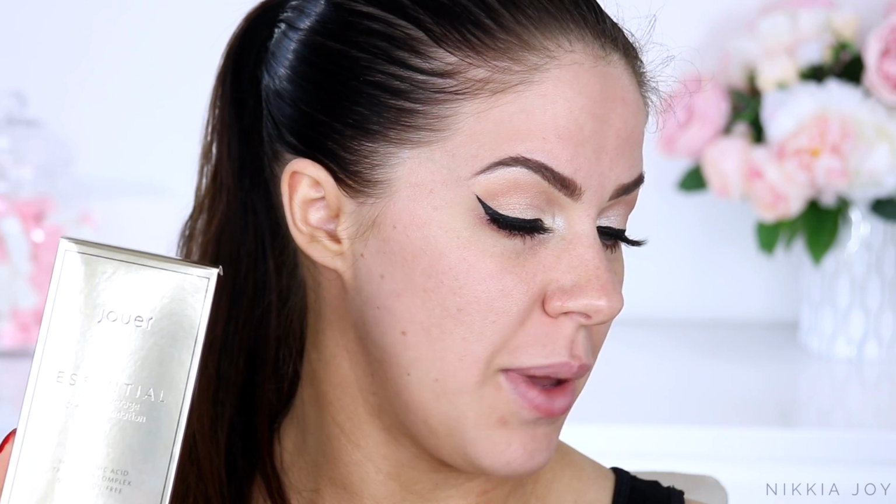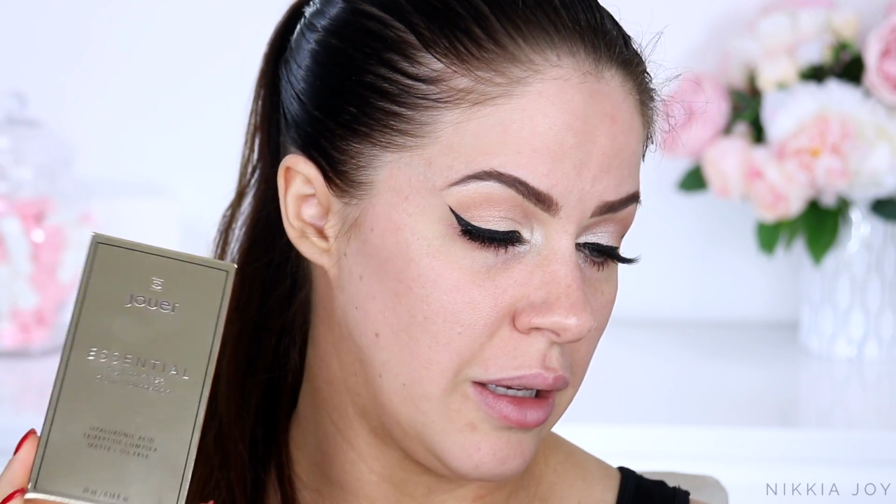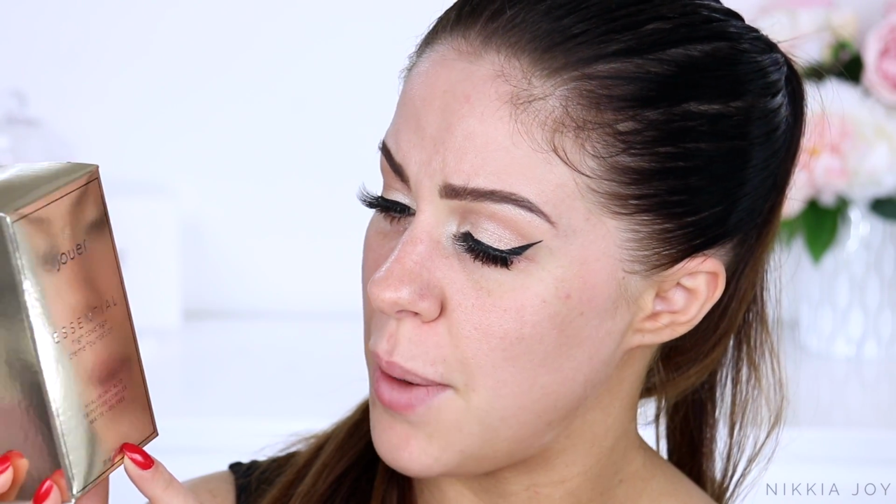Also looks like they've got a bunch of really cool ingredients in it for your skin. Cucumber extract for soothing irritation and hydrating. Hyaluronic acid. Obviously we know hyaluronic acid hydrates and softens the skin. And then also there's this tripeptide complex to hydrate and support the skin's ability to produce collagen. All right, I hear you, Jouer. I hear you. Now, this product is apparently oil-free, matte finish. You get 20 ml. This is what the packaging, or the external packaging, looks like.